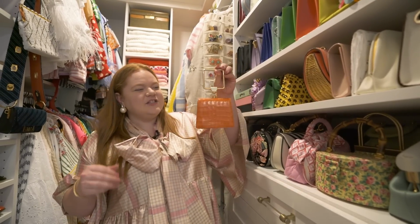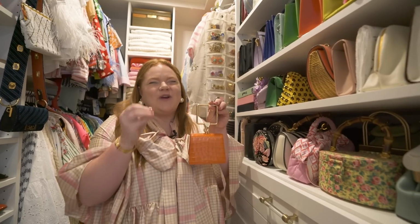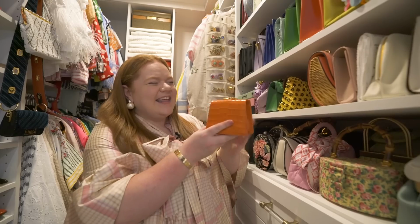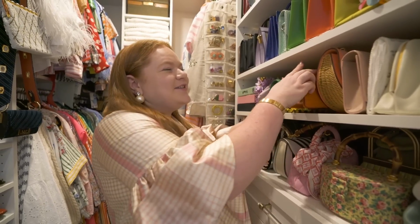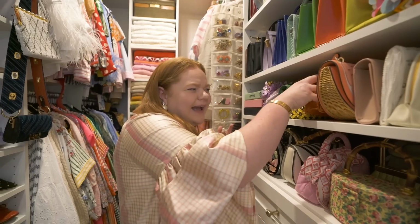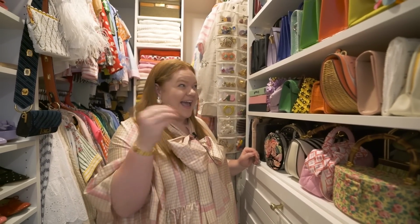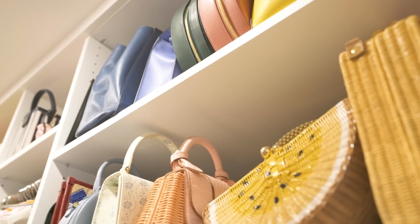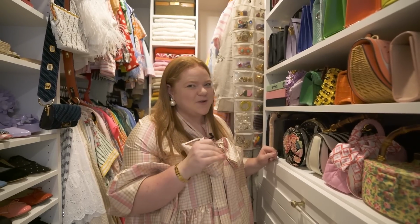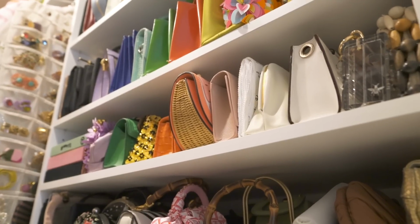But they just add such a fun amount of whimsy and quirkiness to an outfit. And they are such conversation starters because there are so many people who will come up to you and be like, what are you even fitting in that bag? And sometimes I don't even have anything in the bag. I just carry the bag empty because it looks good with the outfit. The trick though is when you carry a micro bag, you have to make sure that your dress has pockets, otherwise it will be a tragedy.